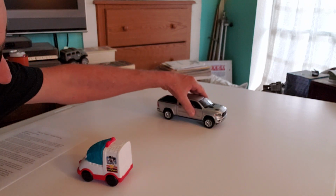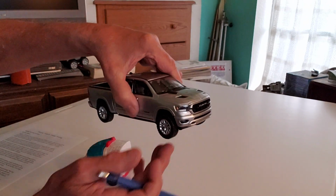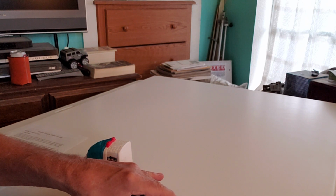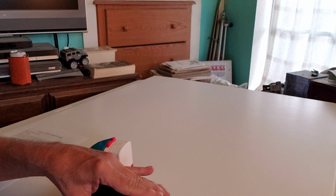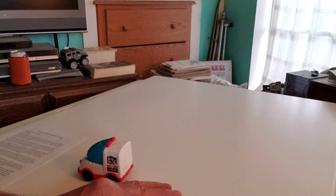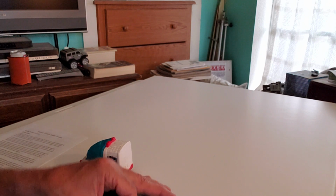Now here's our Dodge Ram truck. I'm going to put the mirrors out here. Get them out. Come on, you.